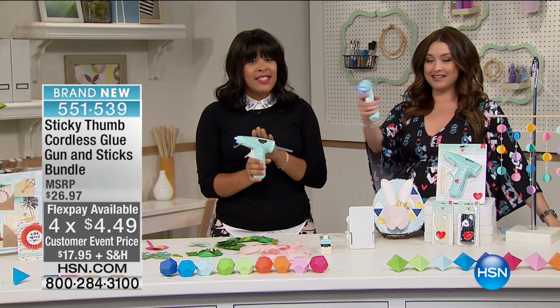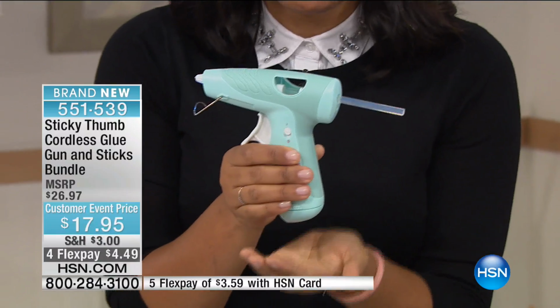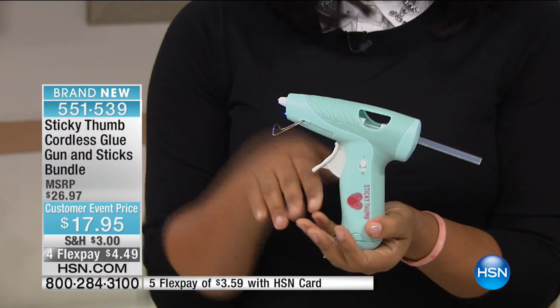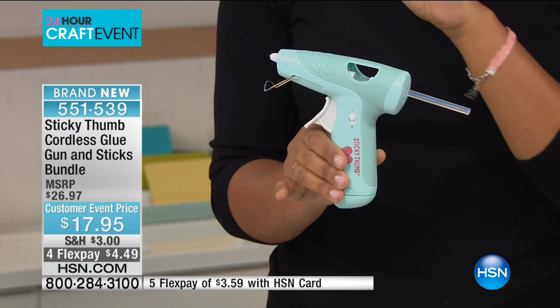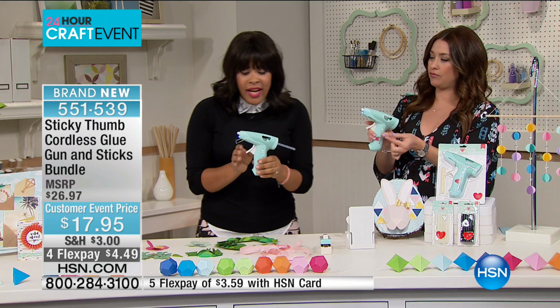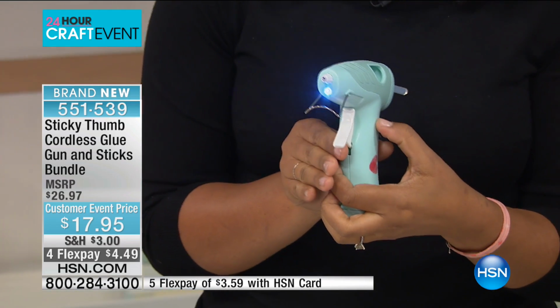How fabulous is this? This is a Sticky Thumb cordless glue gun. And like we were saying, there is something missing here, right? It's that cord that tethers you to your table every time you want to sit down and do a project. There are so many great features about this glue gun, so I'm going to go right off the bat and tell you what they are. Right here, you notice there's a light on the front. When I turn this glue gun off, that light goes off. When I turn it on, it comes on.